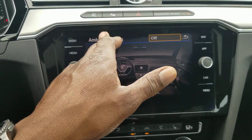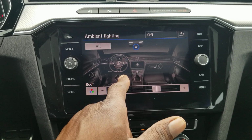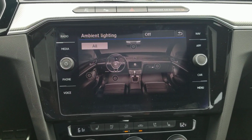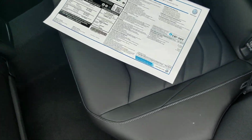So there is a way to change this, and I haven't figured it out. There we go. So you can change each different hot zone here: footwell, front door, and the above. So let's take a look at the back seat real quick. And I apologize, I might be a little soft on my knowledge on these cars. We don't get very many of them, so when we do get one, it's kind of a learning experience.